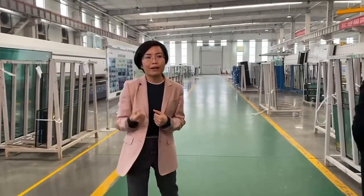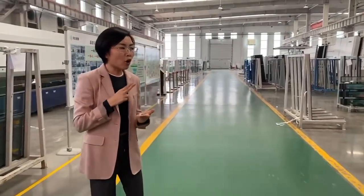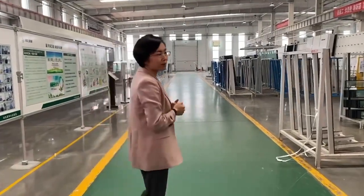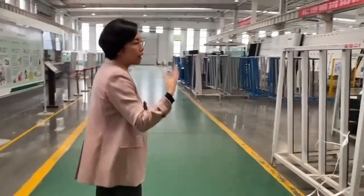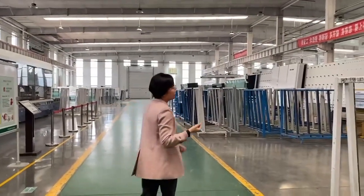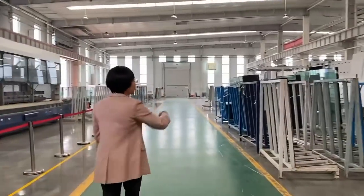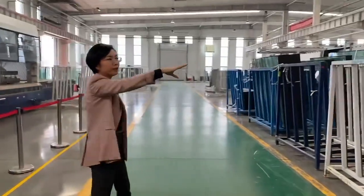And also this factory has their own passive building. For the passive building, high quality and high energy saving are commonly used. So you can see that their basic product is triple glazing, low E with gas filling. Also, they have some lines for quadruple, four layers of insulating glass with low E and gas filling. Totally, they have three automatic IG lines, and all from the low E isolation, washing, press machine, and sealing robot.